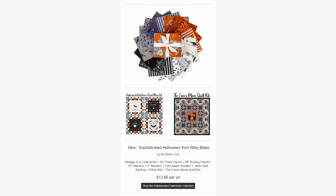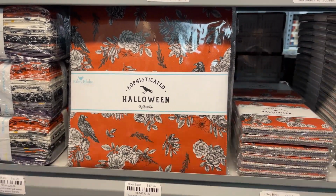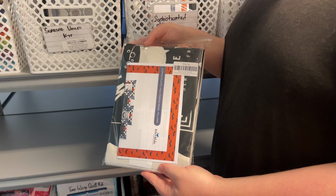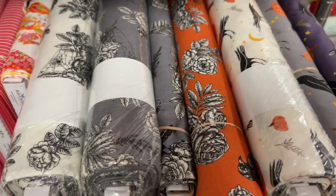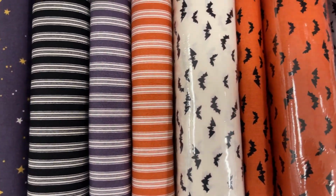So we have another collection from Riley Blake for y'all called Sophisticated Halloween. There's another spooky collection. We have the full collection of yardage. We have 36-inch pillow panels. We have 24-inch bunting panels. We have 10-inch stackers. We have 5-inch stackers, fat quarter bundles, wide quilt backing. We got pillow kits and the Crow's Meow Quilt Kit. Patterns are bats, crows, spiders, and a spooktacular hand-drawn floral. Wow. We got colors of cream, orange, gray, and purple. So make sure y'all go check out Sophisticated Halloween from Riley Blake.